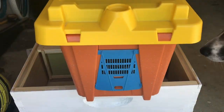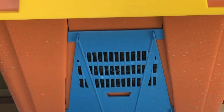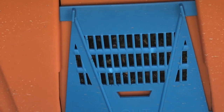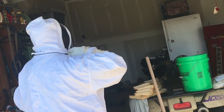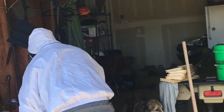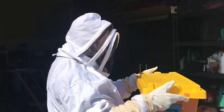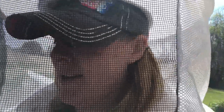There it is. There's our nuc, guys. And you can tell these guys are ready to get out and go. All right, guys, we're getting down there. Gonna get them installed.